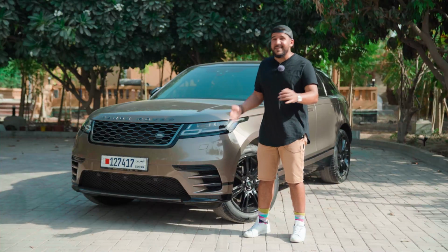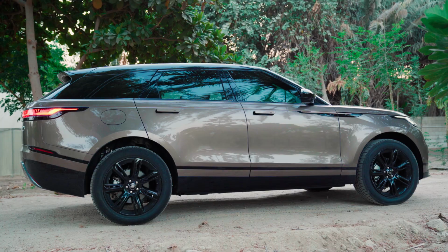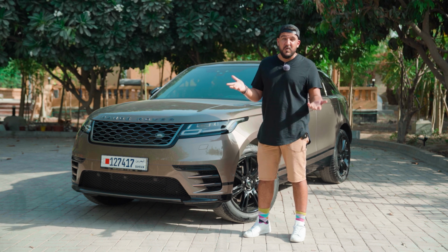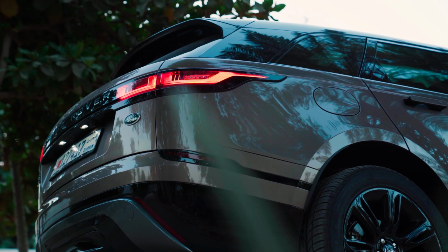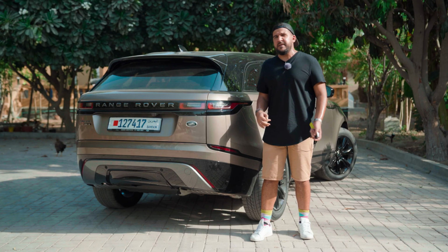And that sportiness continues to the side profile. I mean, it looks very sleek, very modern, very aerodynamic and stylish. It's a beautiful looking car, but it does take away from that ruggedness that Range Rovers are known for. At the back, it just looks kind of incomplete. I mean, this is the P250 version, so it doesn't have the exhaust outlets, unlike the SVA version that has a quad exhaust and a fire-breathing 500 horsepower V8.